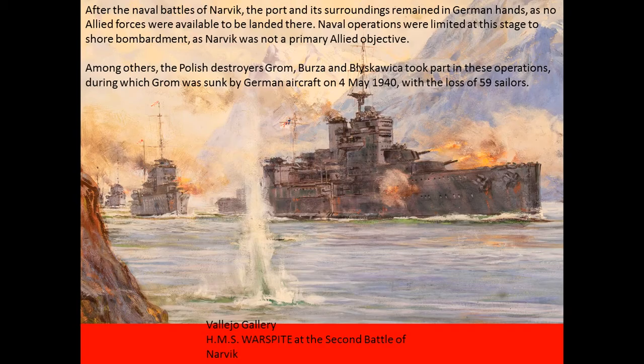And that was from the base Elvegårdsmoen. More than 8,000 Krag-Jørgensen rifles and 315 machine guns intended for the mobilization of Norwegian army units in the Narvik area, and then the Germans captured much of that. After the naval battles of Narvik, the port and its surrounding areas remained in German hands, as no Allied forces were available to be landed there.